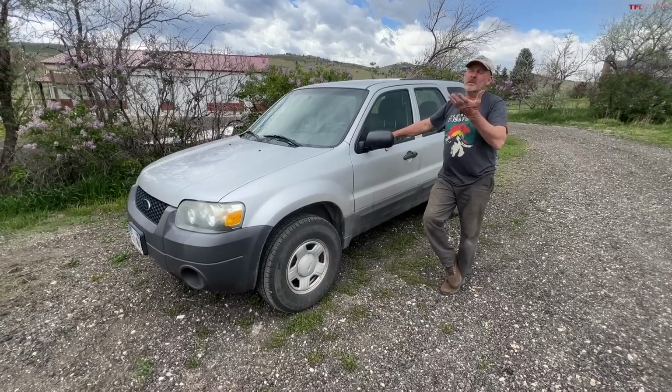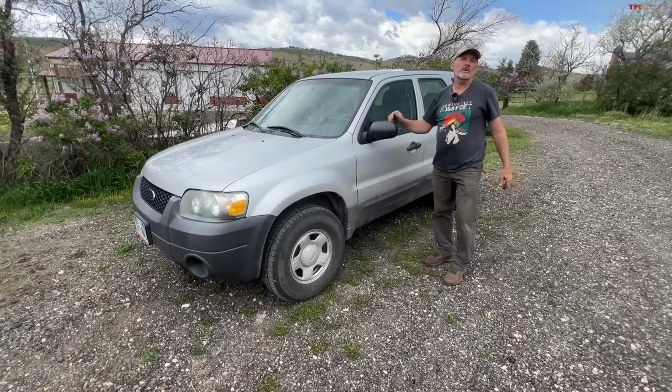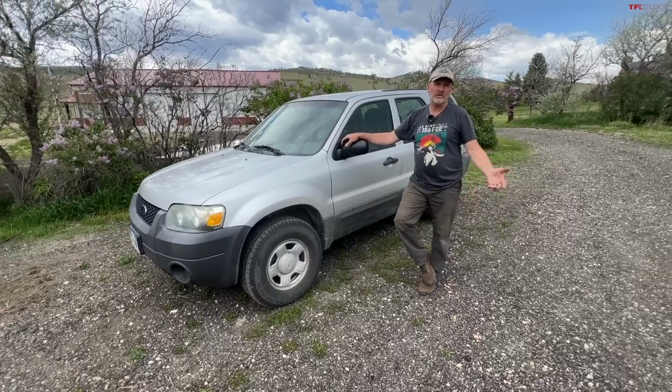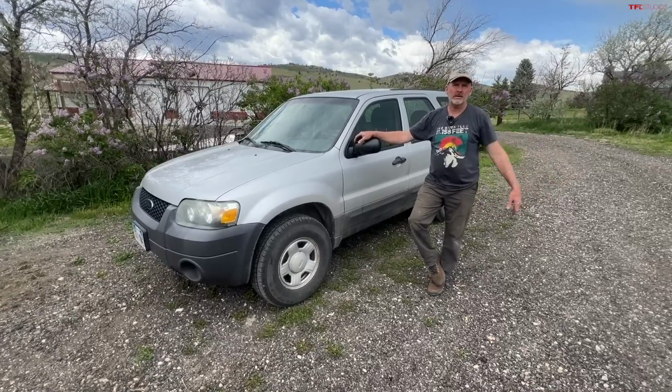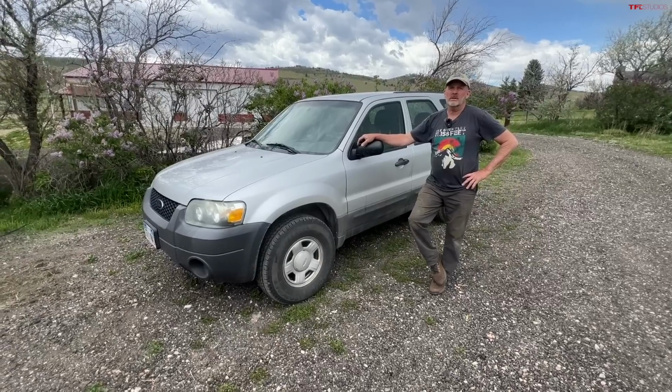But the thing I think is remarkable is how well the interior has lasted, because all my cars, doesn't matter if it's my Dodge truck or my GM, the dash is always cracked. I think Ford was better in the plastic department than the other guys.